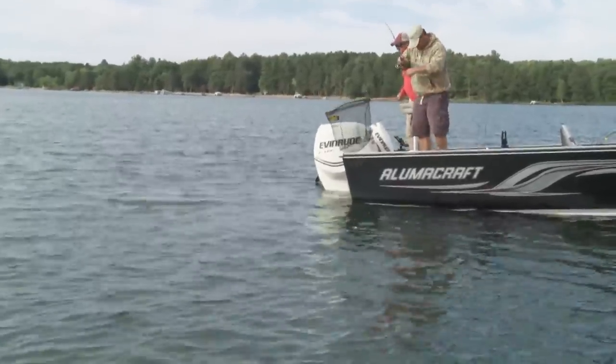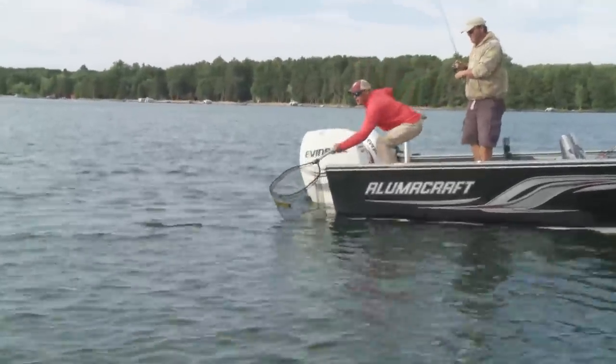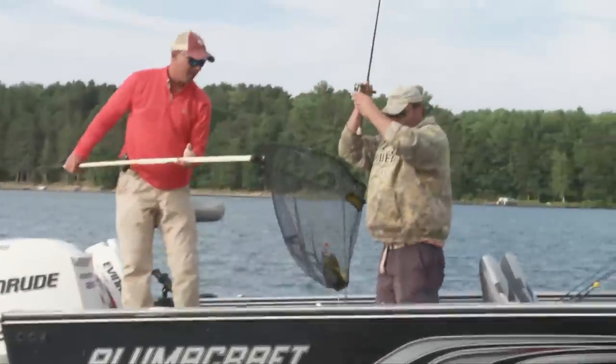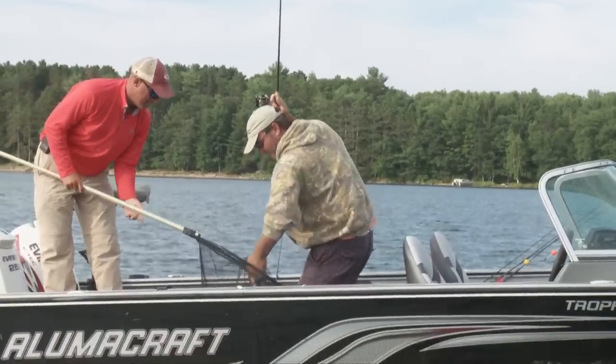See her down there? Yeah. There you go, bud. Back up a little bit. There you go. Oh, is she a dandy? Yeah. Nice fish. Can kick my butt all you want as long as I catch a few fish like this.